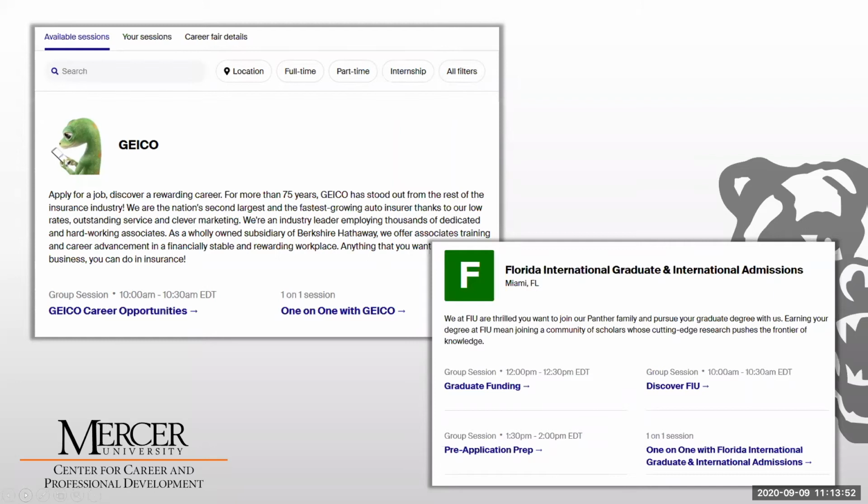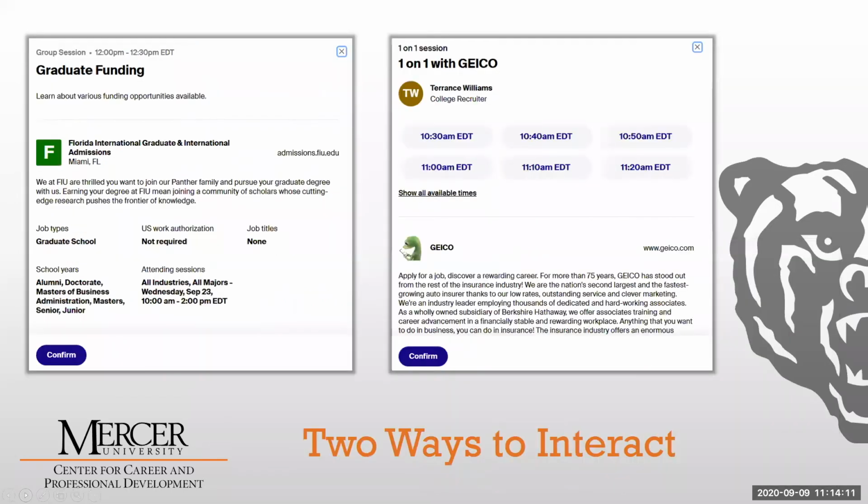If you look at the Florida International example, you see that they're hosting 3 different group sessions, and each one of those group sessions is themed with something different. So maybe you really want to learn about graduate funding, and so you could elect to attend that graduate funding session and also schedule a one-on-one. So you're going to go through all of the employers and see who it is that you want to meet with. A couple things that you should know if you look at the screen. Your graduate funding session will have opportunities for you to see what they're looking for, what their requirements are, and then you can confirm your attendance. For example, on the one-on-one sessions, you'll be prompted to select your specific meeting time.